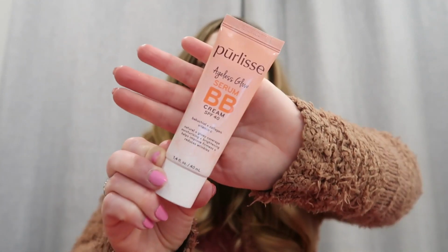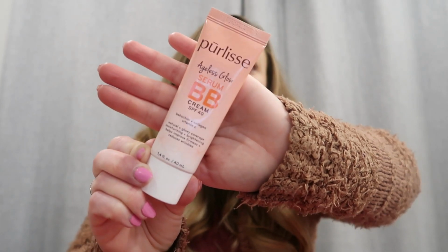All right, so next I do my foundation, and I actually have two different foundations that I use. One is my everyday, and then another one is what I would do if I'm going out or later on. So I always start off, and you guys know I love Purlisse. They're my ultimate favorite company. I love their Ageless Glow BB cream. Now this one I use every single day, no matter what.